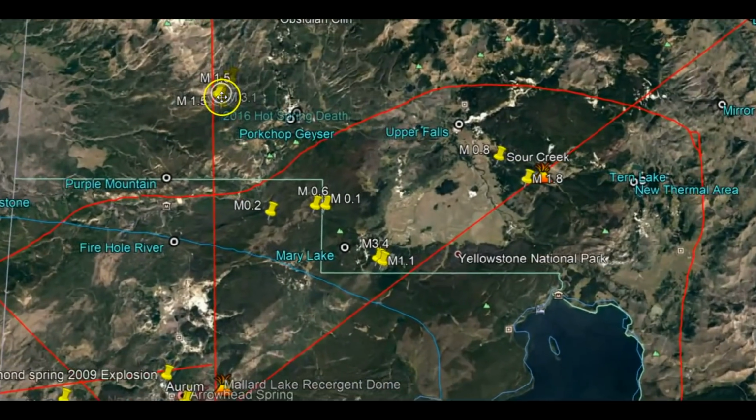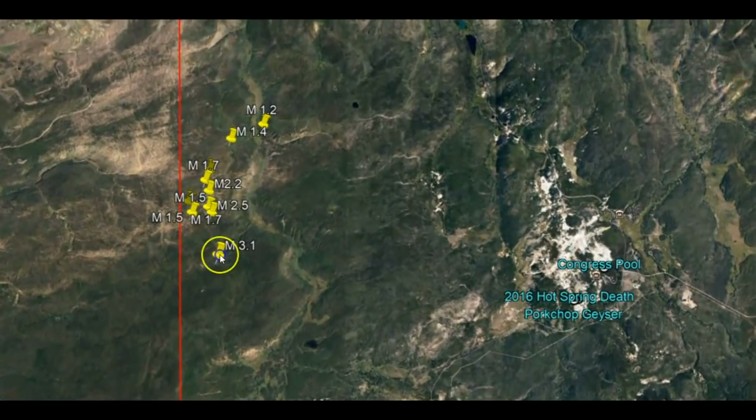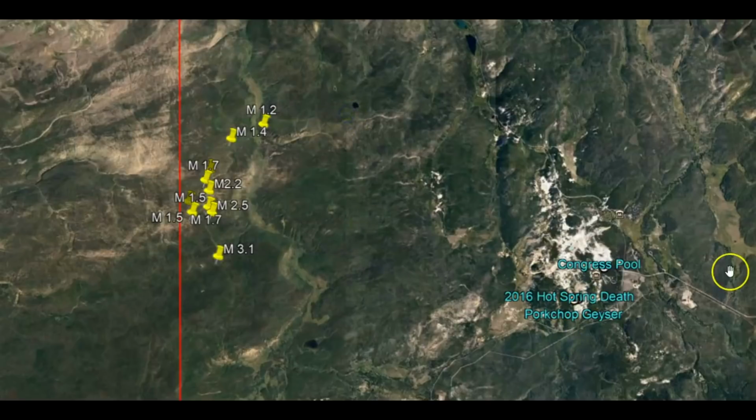Okay, we got a 3.1. And that was on May 29th of this year. And then this is the area where some poor fellow foolishly jumped into one of the hot springs, and yeah, they never recovered his body because it dissolved. Yeah, we can see this whole line of earthquakes over here that occurred.